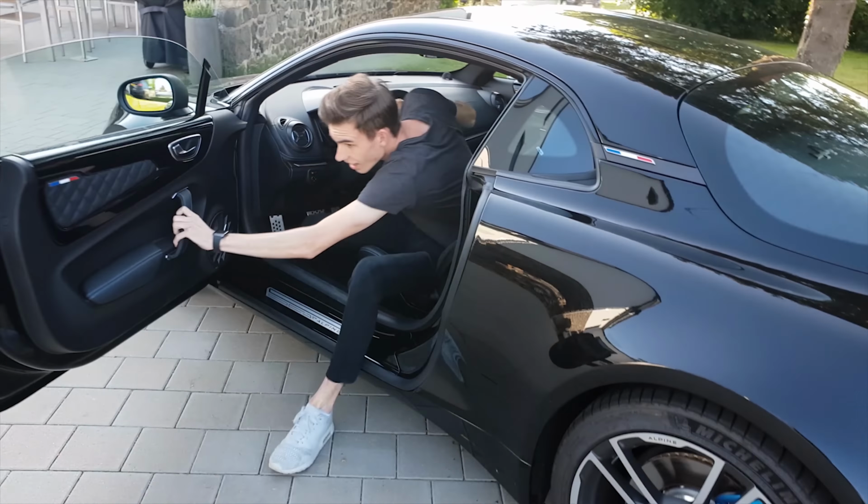Getting used to the clutch. It's nice. The windows. We're gonna put them up. Manual. Wait. Because race car. Because race car.